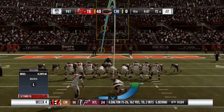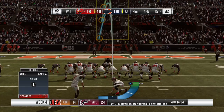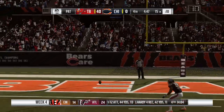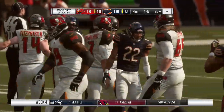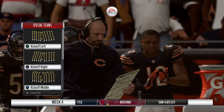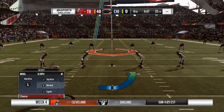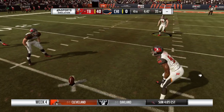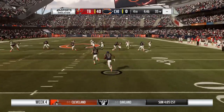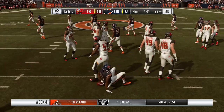Catanzaro now for the extra point. And it's no good. It has not been his day. That's the 2nd extra point he's missed so far. Out is the kickoff unit as they run up and send this one away. And it's a short kick, taken right around the 19. And they're going to start this drive in pretty good shape as they get it up past the 30.